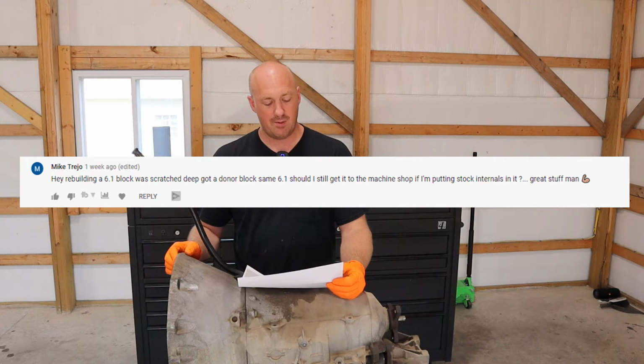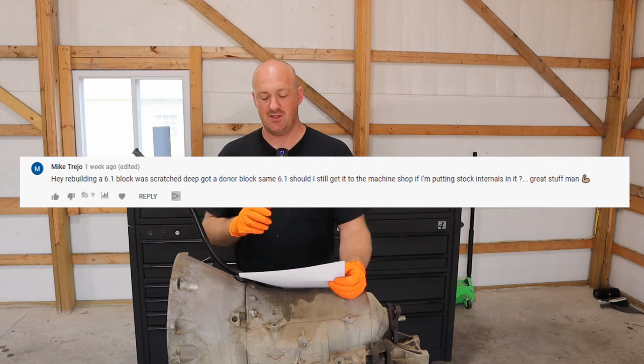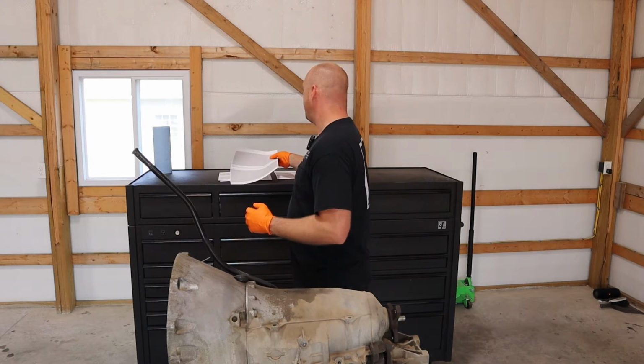Next question comes from Mike Trio. He says, hey, rebuilding a 6.1, block was scratched deep. I got a donor block, same 6.1. Should I still get it to the machine shop if I'm putting stock internals in it? Great stuff, man. That is actually a good question.